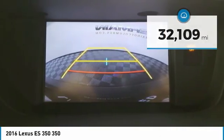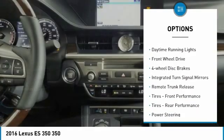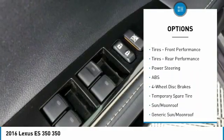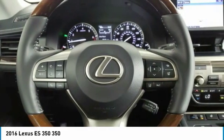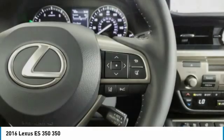Here are some of this vehicle's great options: heated mirrors, aluminum wheels, brake assist, daytime running lights, FWD, four-wheel disc brakes, integrated turn signal mirrors, remote trunk release, tires, front performance, tires, rear performance.